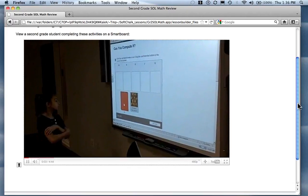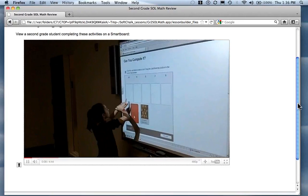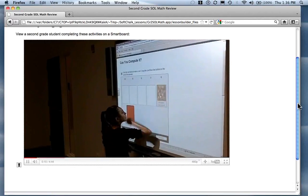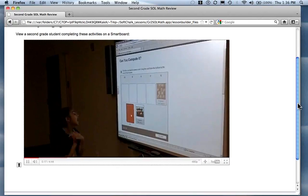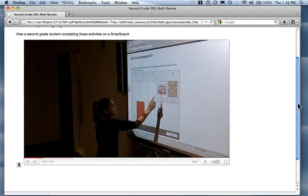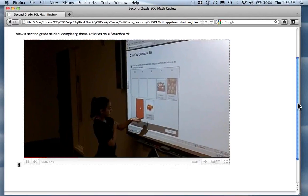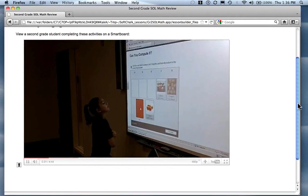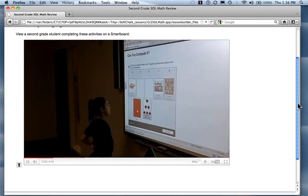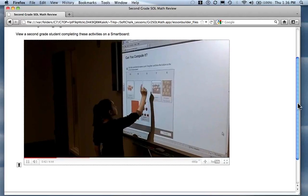Read the card. Apples. Take away 4. 10. 1, 2, 3, 4. There's going to be 6. Read the card. 8 apples. Take away 1. 8. 1. 5 apples added 5 more. 1, 2, 3, 5. 6 apples add 2 more. 6, 7, 8.